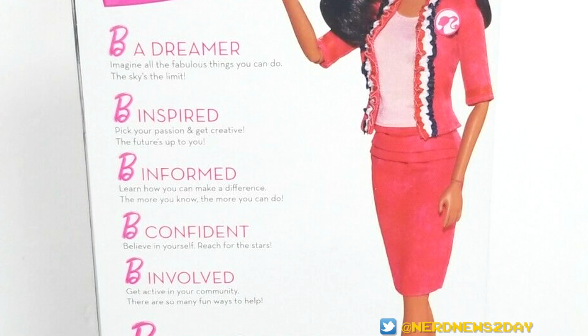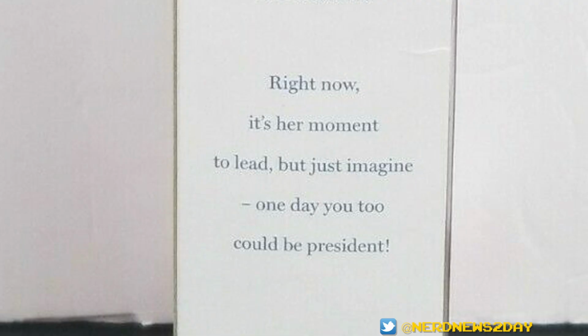And this Barbie came in 4 different skin tones to better represent a growing nation. This doll's political party was the Be Party, as in things that you can be, and was once again backed by the White House Project. And this Barbie had a 5-platform stance, which was to be a dreamer, be inspired, be informed, be confident, and be involved. And then one day, you can be a president.